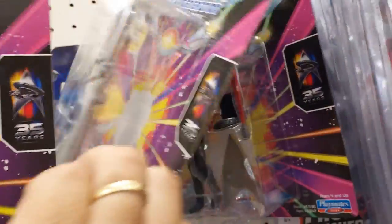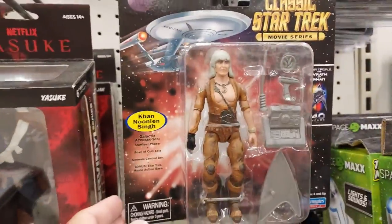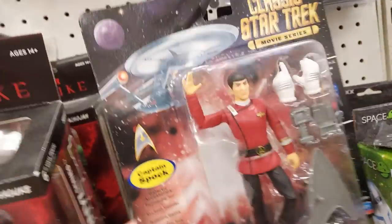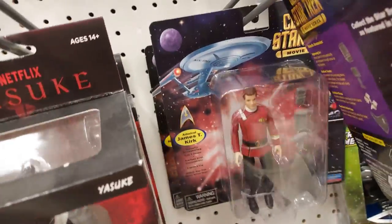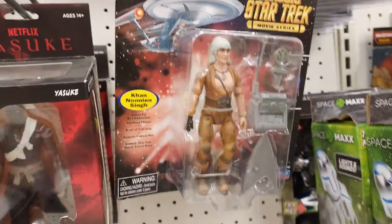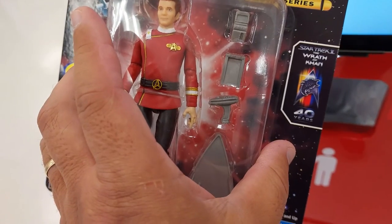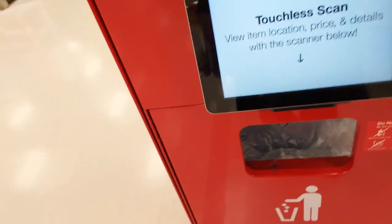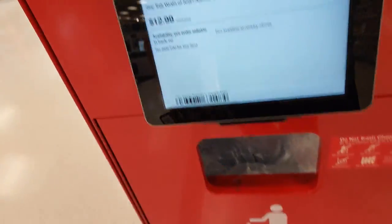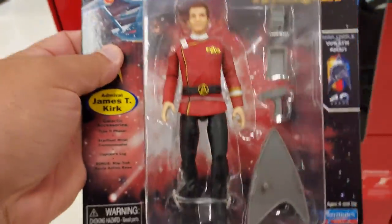Wow, this is pretty cool. I don't know if these are retro. I think they are. I think they're throwbacks. Ooh, look at this, Wrath of Khan. Who else do they got? Ooh, they got Spock. Ooh, liking it, Captain Kirk. And then Khan, yeah, of course they got that guy. Man, that's not bad. I wonder how much those are. So Michael Myers himself, let's see how much he is. $12.99 for Captain Kirk, aka William Shatner, Michael Myers.